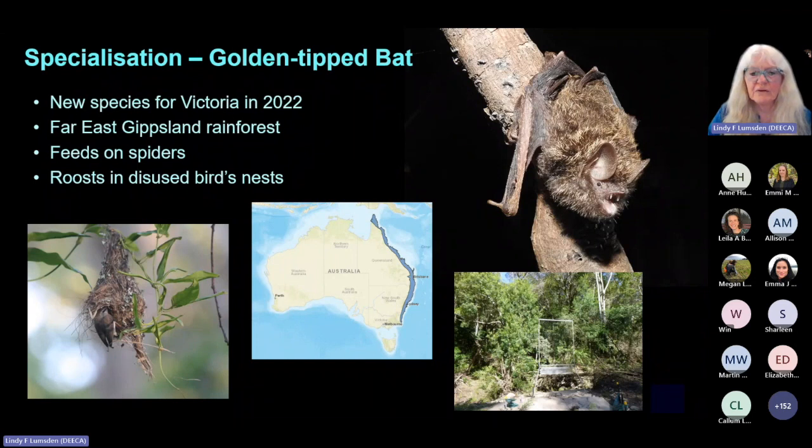It had only been known down the east coast of Australia, up to within 2 kilometres of the Victorian border, so pretty close. But in 2022, we managed to record them just over the border in Victoria, in some rainforests in far east Gippsland, and so that was exciting to get a new species of bat for Victoria.